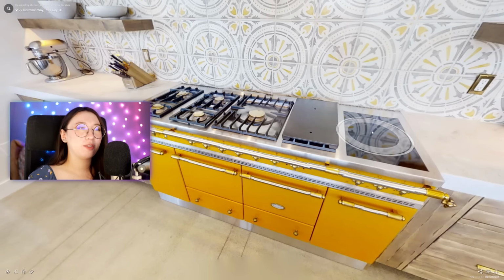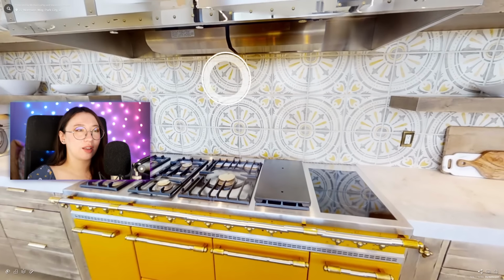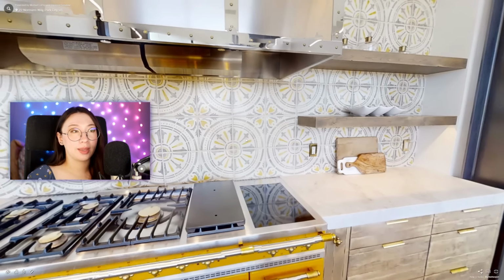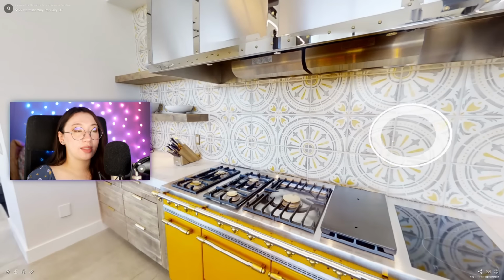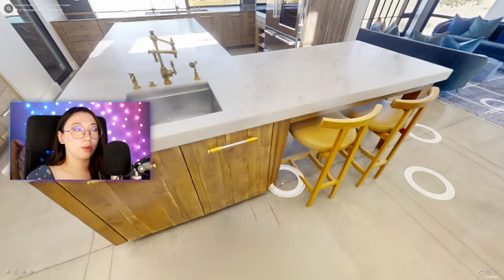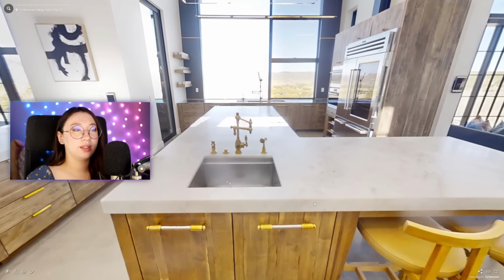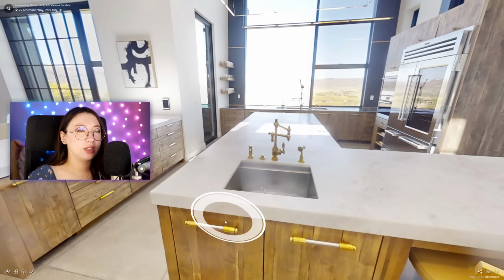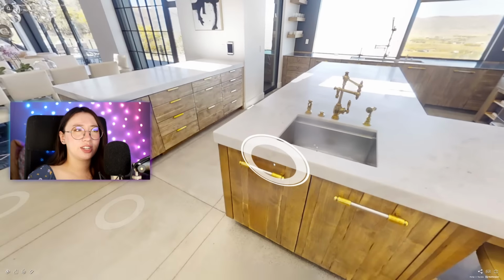So I like this pop of color, and they're trying to continue this color in the backsplash, even though I personally don't like this backsplash. I do appreciate that commitment to a color theme. More of it in the bar stools, and got like brass hardware, which is kind of cute, and the poles. It's an odd kitchen layout, isn't it?